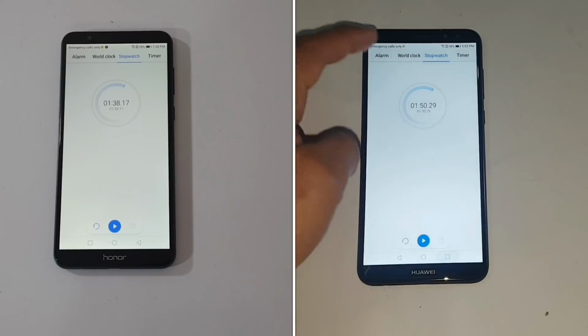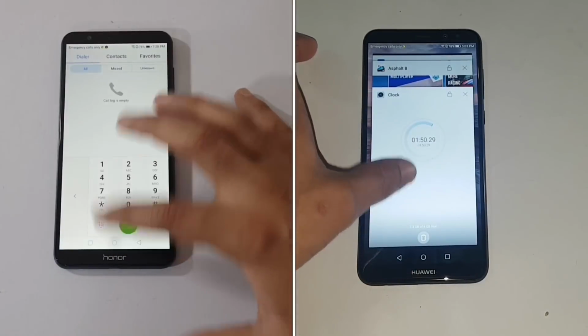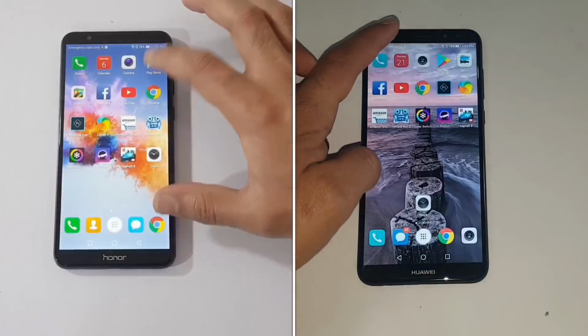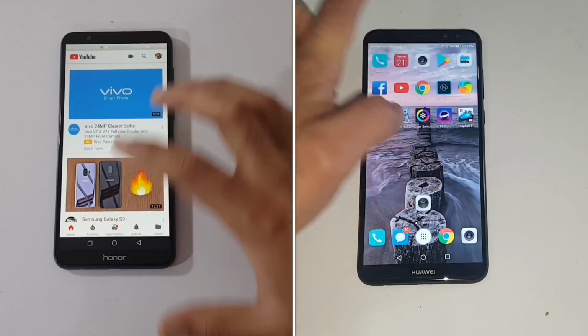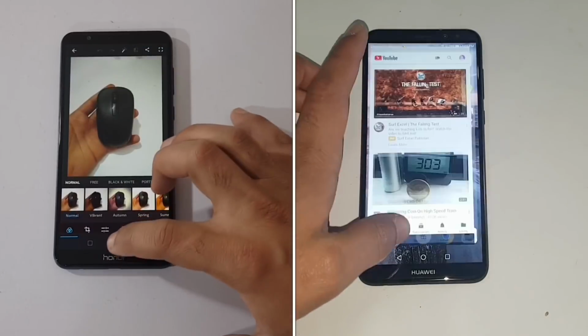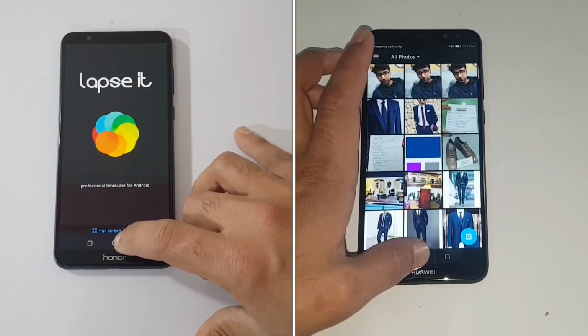Now let's move to the next round, which is the RAM management test, where we check whether all the games and everything is present in the background. Let's start on both the devices. This is the RAM management test and it has nothing to do with the first round, so I started it a bit later on the Mate 10 Lite, but that doesn't matter. It is only to check the RAM management, and it will give us the scores in time at the end.